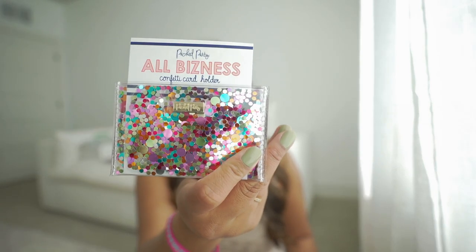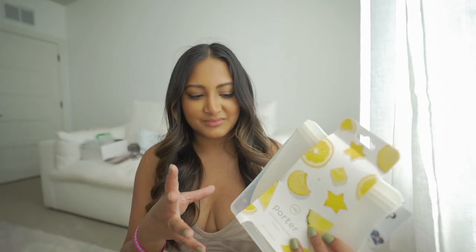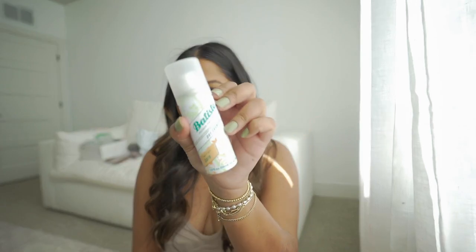From Packed Party. I actually applied to a job when I first got to Austin at Packed Party. What is this? What the heck? We have a whole little plastic bag. Well, no, it's not plastic. Basically a substitute for a plastic bag because it's rubber and you can reuse it. Reusable. Food container, that's what I was getting at. Poopery, love this stuff. Salicylic acid body spray. Got some Batiste dry shampoo.